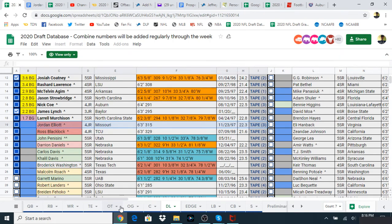And we're going to be watching some Jordan Elliott with you guys. He is a fourth-year junior out of Missouri, fourth-year because he transferred from Texas and had to redshirt. Listed at unofficially 6'3", 315 pounds.